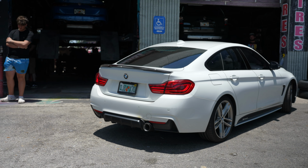Insane story for you guys. We got this BMW 2018 440i with one of the worst exhaust systems we've ever seen. This is done by some random shop in Miami, but we're here to fix it. Look at this mess, guys.